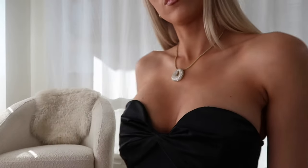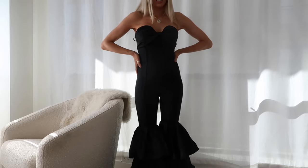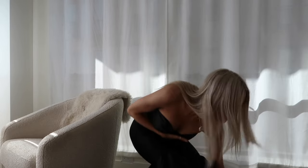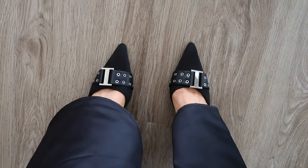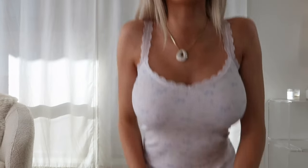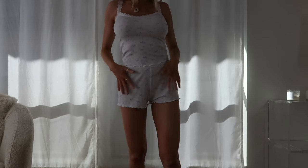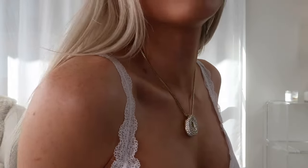I want to try a bunch of this on. This is fun, but like I said, this is strictly holiday. So I don't know what I'm going to use this for now. I'm obsessed with these shoes. They're so comfy and easy to walk in. These little pajamas are so comfy and cute. And I got an extra small in these, which run pretty true to size. This necklace is definitely my favorite thing I picked up.